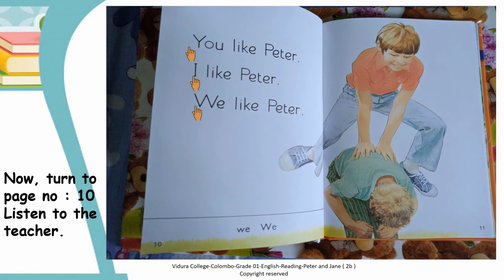Now turn to page number 10. Oh, Peter is playing with his friend. Let's read the sentences. Are you ready? Okay. You like Peter. I like Peter. We like Peter.